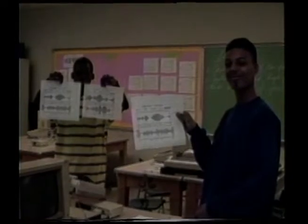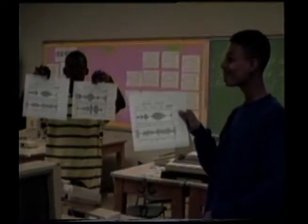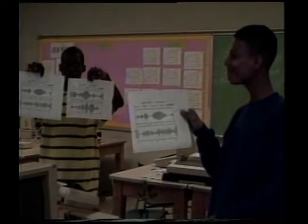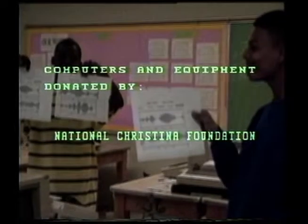Mrs. Lee and Rabot Junior High have found the microcomputer-based laboratory an invaluable science tool. MBLs, taking science education into the 21st century.